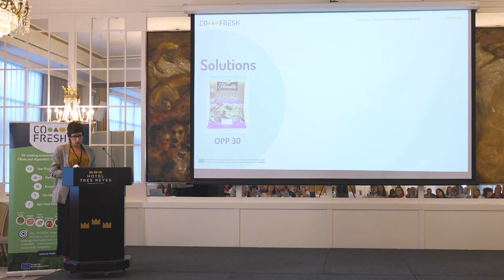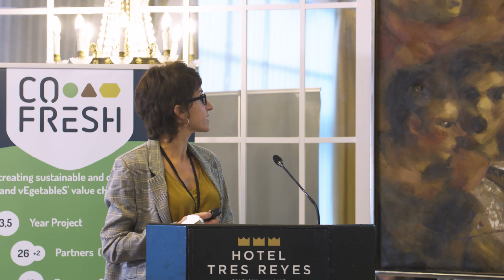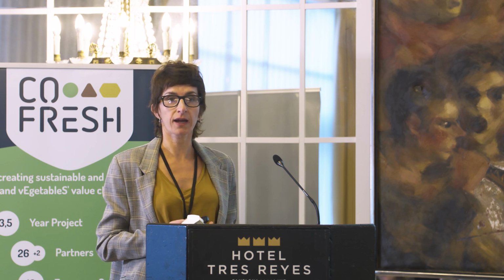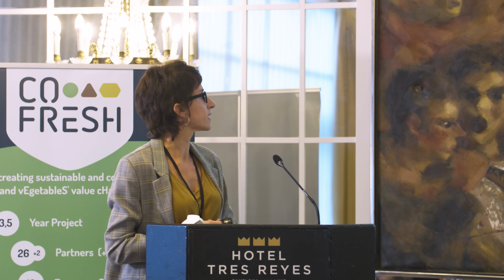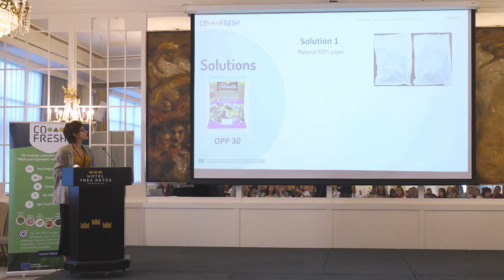To test the innovation, we focus on our salad classics, which is a mix of different baby leaves, and that is currently packed in a polypropylene of 30 microns. It was always the control against which we compared the different materials. We have tested different packaging solutions. In fact, we have tested 4 different materials. The first one is a material made of 100% paper.